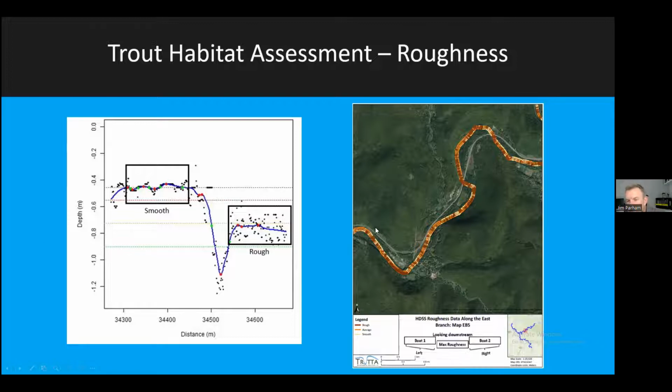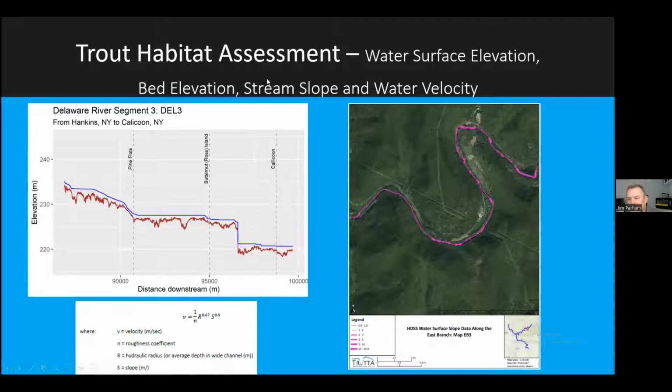So we're able to classify roughness throughout there, which of course has an effect on the productivity, places for aquatic insects to live, and cover for the animals. And then we're able to take these water surface elevation and bottom elevation maps, along with stream width, determine the slope at any section, and then using those different things allow us to calculate a relative velocity for each section of the river. This one's showing where slope is increased, but we also have that for the relative velocity for every meter of the system.